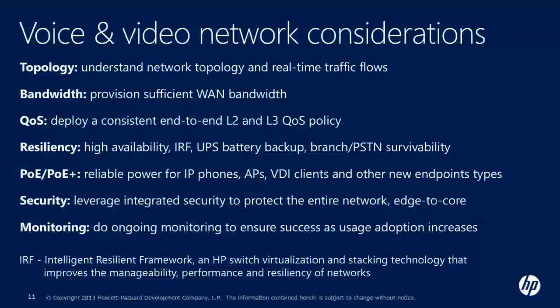Security. I don't recommend doing all the security up front, because it's more important to get the pilot up and running and working, and security tends to break things. But as you're doing the pilot, make sure you've got the right security capabilities in the network switches. For example, network access control, 802.1x, and those kinds of things.